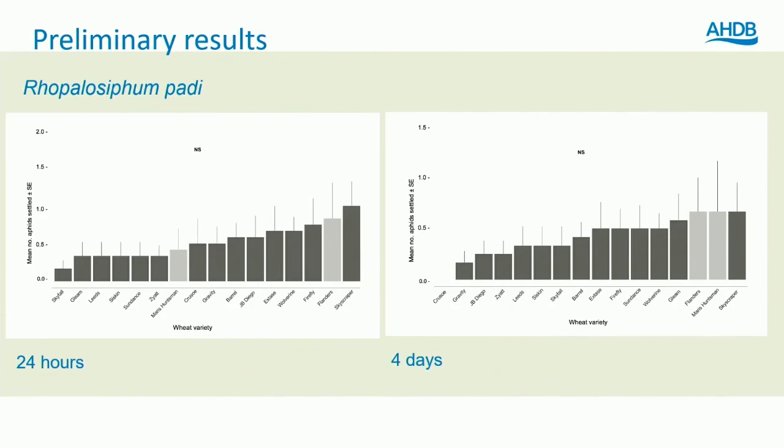We do see there was a tendency after 4 days that both the old varieties that I included, Flanders and Maris Huntsman, were among the most attractive, if I may say, but overall there were not very high numbers of aphids of this species landing in general. So for this species, I can't say anything for now.